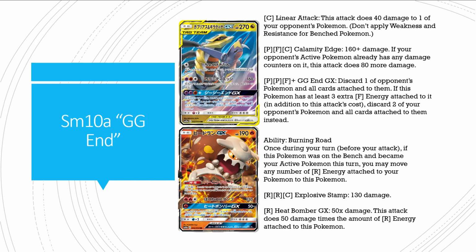Its attacks are Explosive Stamp for Fire colorless, doing 130 base damage. That's a little bit low, a little bit off the pace, but its GX attack, Heat Bomber GX, does sound powerful. For just 1 fighting, fire, what am I talking about? This attack does 50 times the amount of fire energy attached to this Pokemon. So, again, with Welders, with this ability that can just steal energy from your other guys, you could get a big one-hit KO out of nowhere.